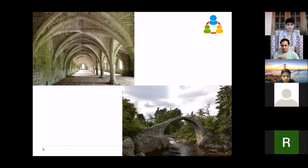Do you find any similarity between this structure and that structure? The second one and the first one? It is built in a semicircular type of shape. Any challenge in building such a shape? Any challenge? How can we support the top place? How can you support? That's the brilliant part of it.